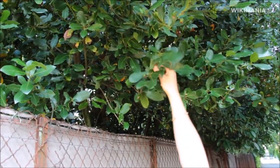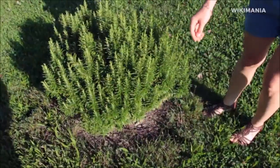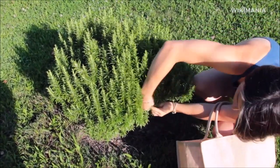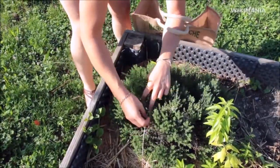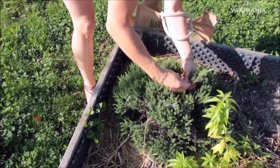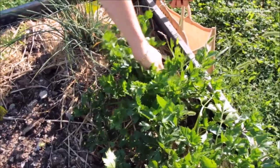Garden that you have in the neighborhood, and we are going to pick up some herbs. Here is some rosemary, some thyme, and some parsley.